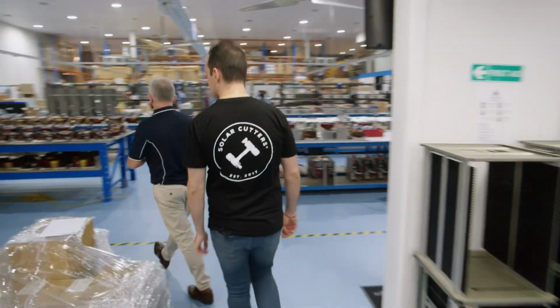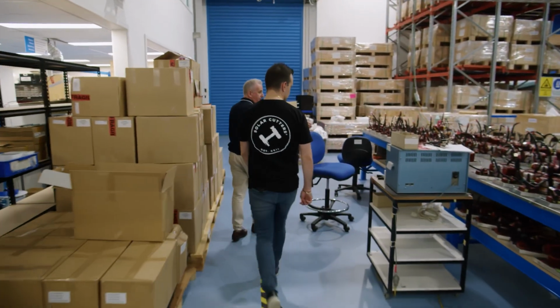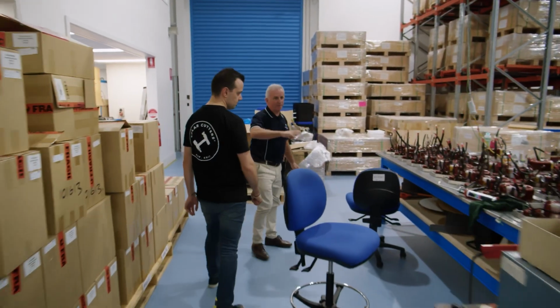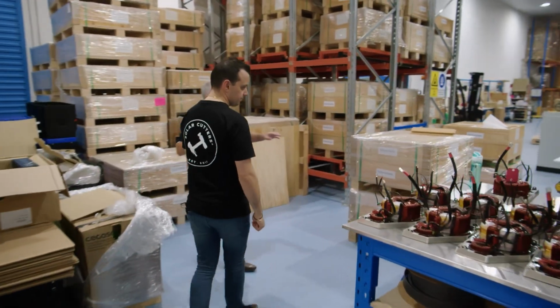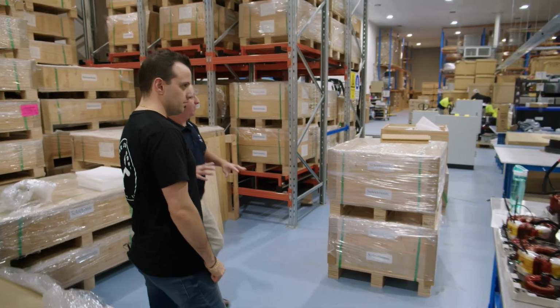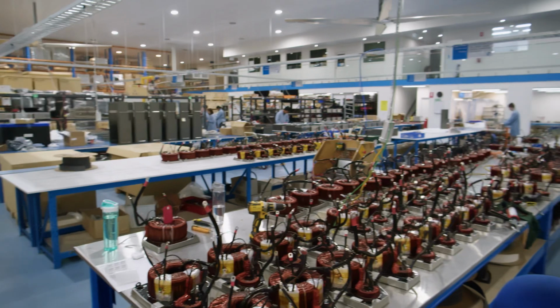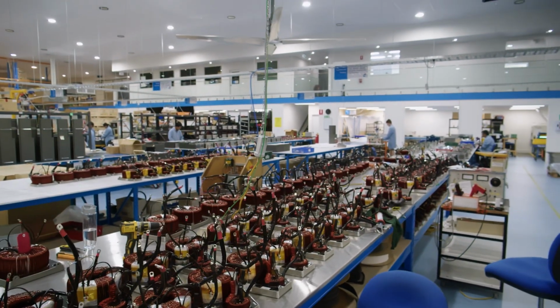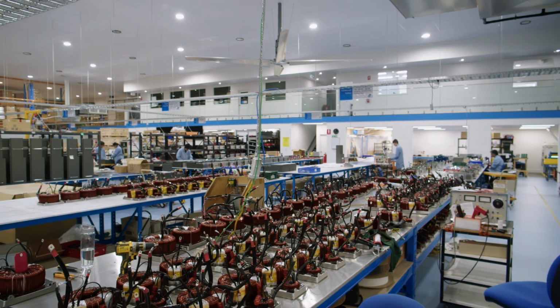So we'll head off to the other side of the assembly bench. A bit of high voltage testing gets done on every transformer so that we check for isolation and various things. You get a nice perspective here of the factory floor, of exactly what we're doing. Up till now, everything's been tested as an individual part already. And then as it gets assembled, it's going to go over there, we'll show you in a moment.